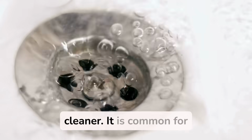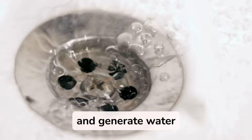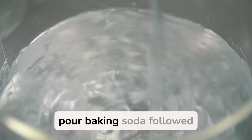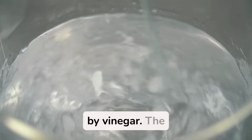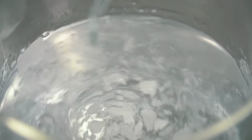9. Drain cleaner. It is common for drains to become clogged and generate water accumulation and bad odors. To clear them, pour baking soda followed by vinegar. The effervescent reaction will help clean the pipe in a few minutes.